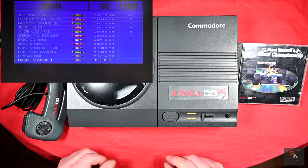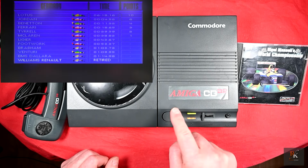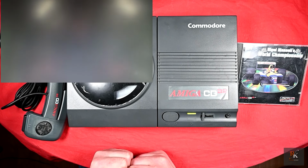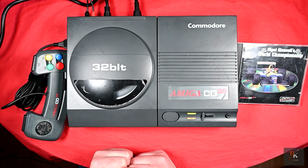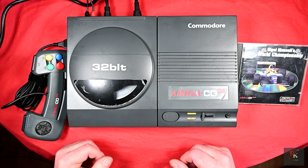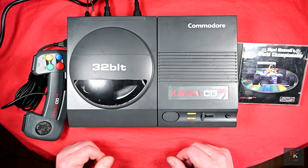Oh, I am so happy about this. This is just amazing. Does reset work? Oh, it does as well. Oh, this is just absolutely amazing. I mean, the number of caps on this. I'm so glad I spotted the one that was the wrong way around. That could have been a disaster.